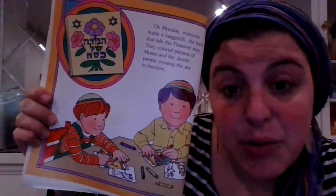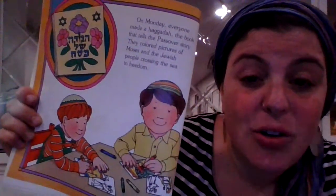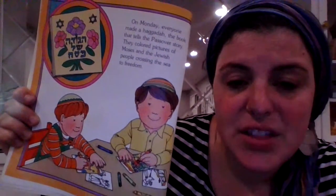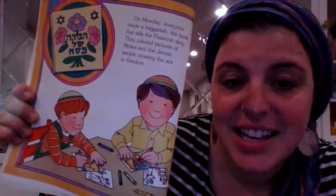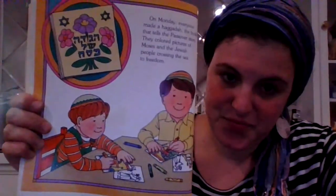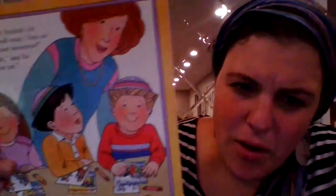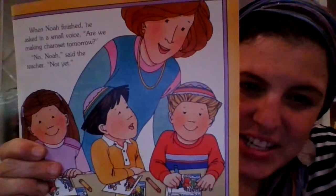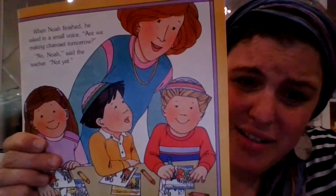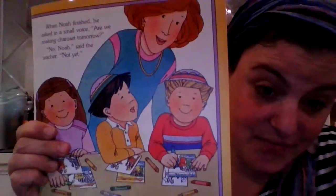On Monday, everyone made a Haggadah, the book that tells the story of Passover. They colored their pictures of Moses and the Jewish people crossing the Sea of Freedom. When Noah finished, he asked in a small voice, "Are we making charoset tomorrow?" "No, Noah," said the teacher, "not yet."